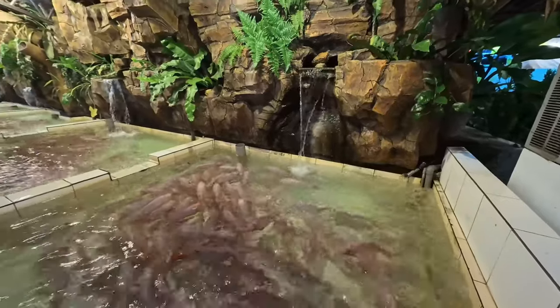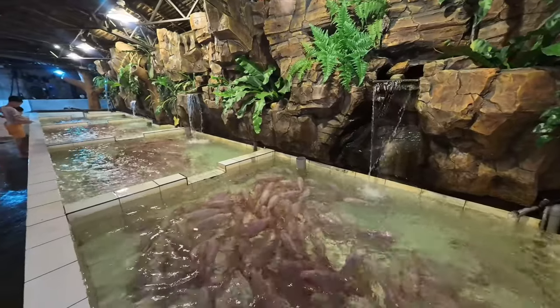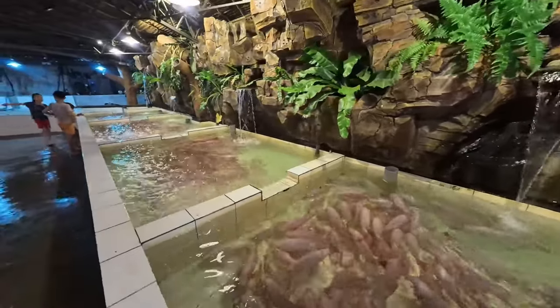Take a look around the place. There's a nice water feature behind the red tilapia tanks.